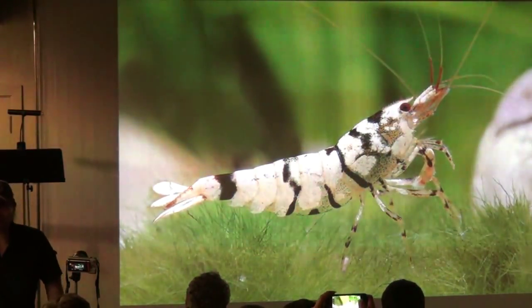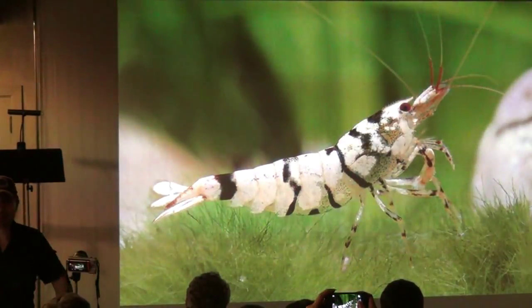So sometimes we cross bee and tiger shrimps. So it's a tiger bee shrimp.